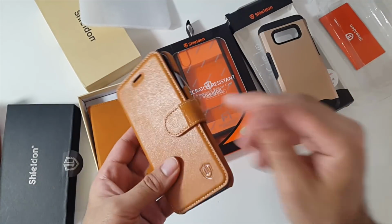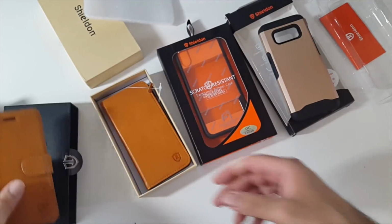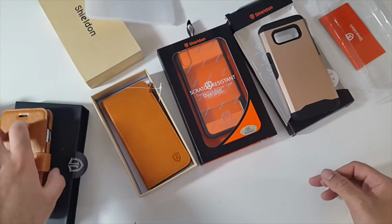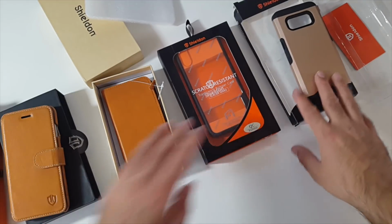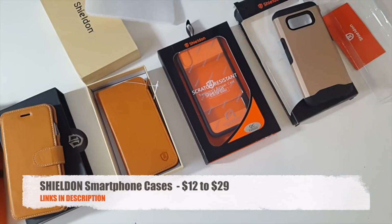Similar to the other one, but on this one you've got a magnetic flap. Very, very good quality cases. So here are the ShieldDON cases. I'll quickly tell you the prices. It's $12.99 for these two, and the genuine leather is $29.99. So that was the ShieldDON smart cases.